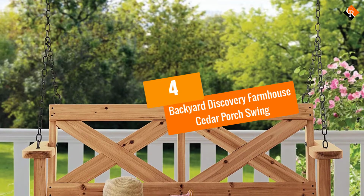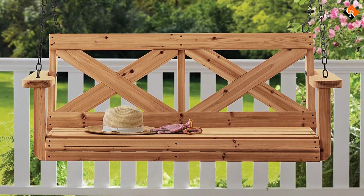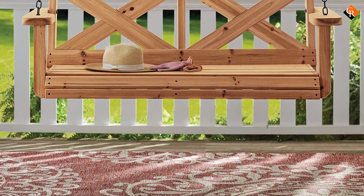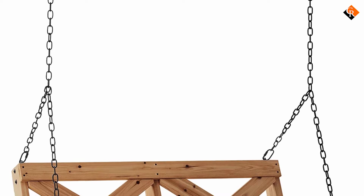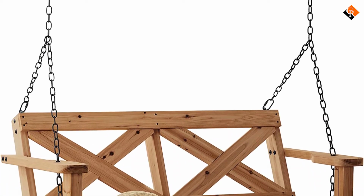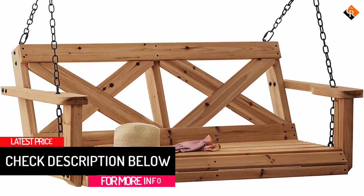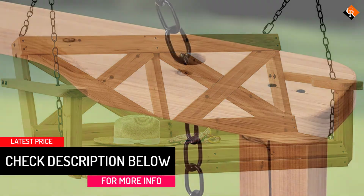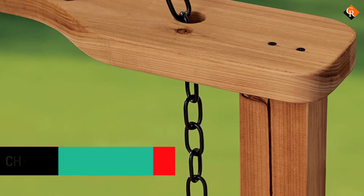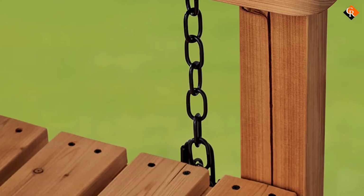Moving on at number 4, we have the Backyard Discovery Farmhouse Cedar Porch Swing. The Backyard Discovery Farmhouse Cedar Porch Swing is one of the best-looking wooden porch swings you'll find. It has a great rustic look to it that should fit just about anywhere. The strong cedar construction can host a weight capacity of up to 600 pounds. The porch swing comes pre-drilled and pre-cut to make assembly easier. And it uses the Built app to put it together, making the process as smooth as possible.